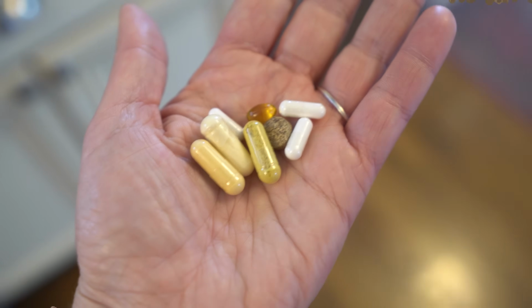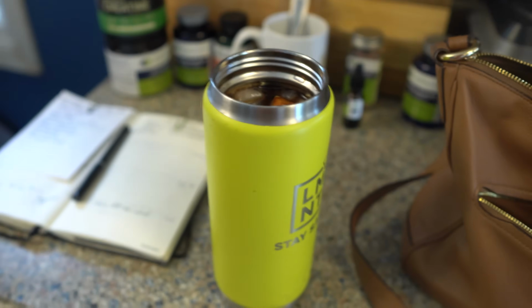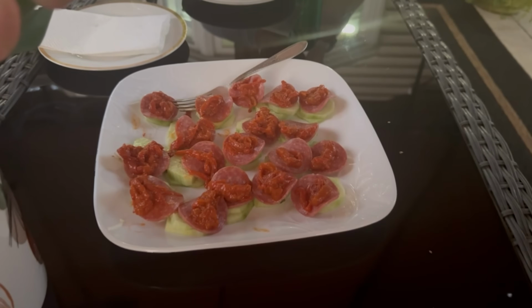I also caught up on a few supplements I forgot to mention yesterday. This is my B complex, boron, pregnenolone, selenium, zinc, D3, K2, and berberine. Again, stay tuned for my full supplements video. It's coming up in a week or 2 where I'm going to break down exactly what I'm taking and why I'm taking it. For dinner, we headed to my mother-in-law's.